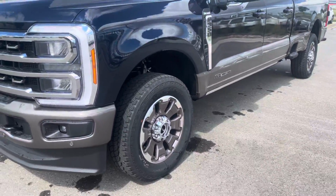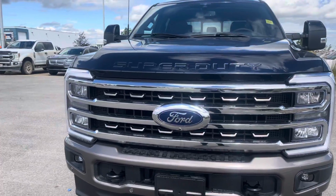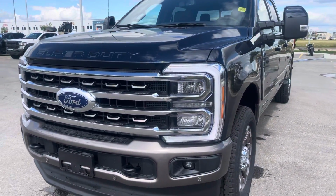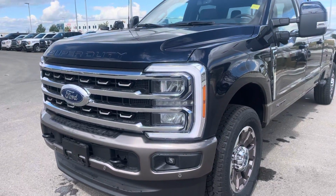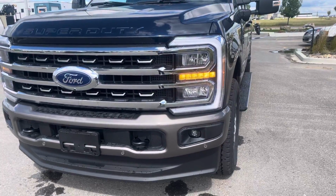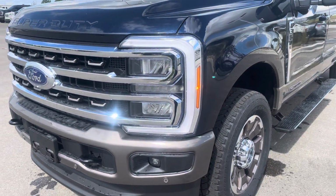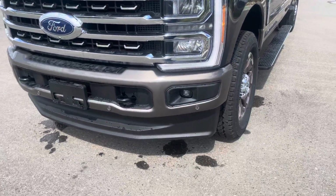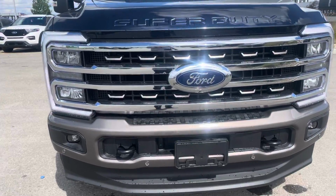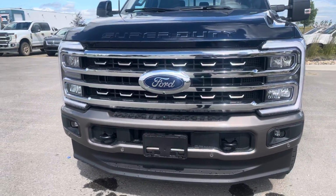So the first thing, like I mentioned, this does have the 6.7 liter diesel engine putting out 1,050 foot-pounds of torque, mated to a 10-speed automatic transmission, silky smooth shifts, and gets great fuel economy. You have these fully automatic LED headlights up front, including auto high beams, so you can just set them and forget them. Fog lights to go with those, front park sensors to go with an all-around camera system, so a camera in the front, under both mirrors, and in the back, make it super simple to park.